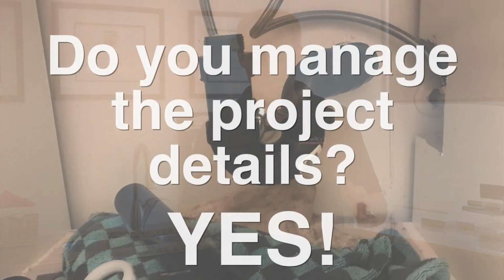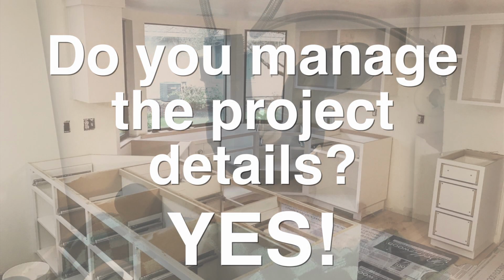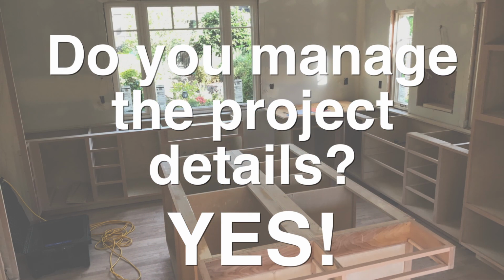The third question relating to the experience is, do you coordinate the project details? And at Crowley's, the answer is yes. If you're replacing existing counters, then we will coordinate all aspects of the job, from scheduling plumbers and appliance techs to the removal and disposal of your existing countertops. After your new counters are installed, the new sinks, faucets, and appliances must be reconnected by licensed professionals, and we will coordinate that too.